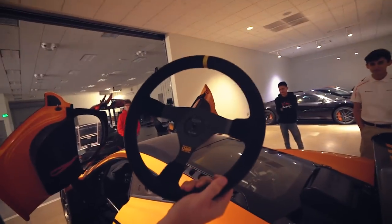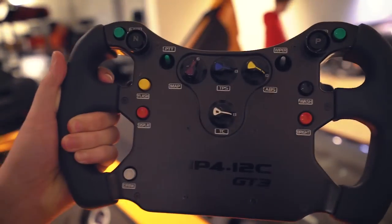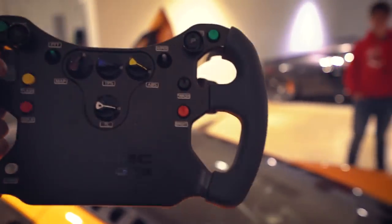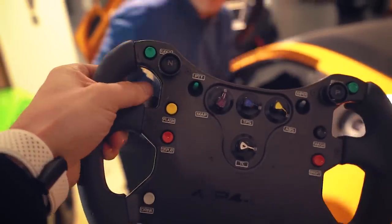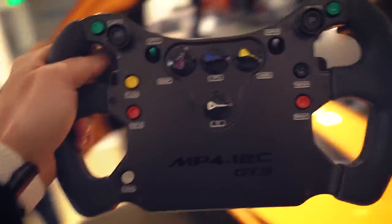Move your car around. That's boring. You got anything better? Oh snap. Holy. This is like PS4 right here. Oh dude, and the grip is like slime. My kid plays with slime. Oh, I see why my kid plays with slime. This is really cool. Dude, touch that. Not my hand, don't touch my hand.